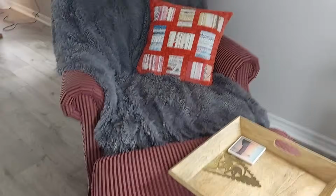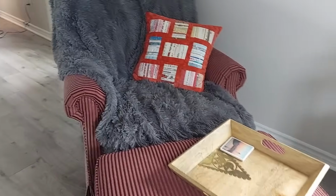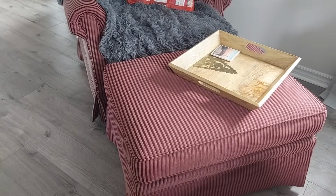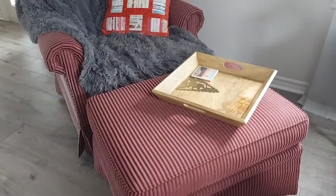This here was thrifted. The blanket was thrifted. The pillow cover was thrifted. The chair and ottoman were thrifted. And the tray, all thrifted.